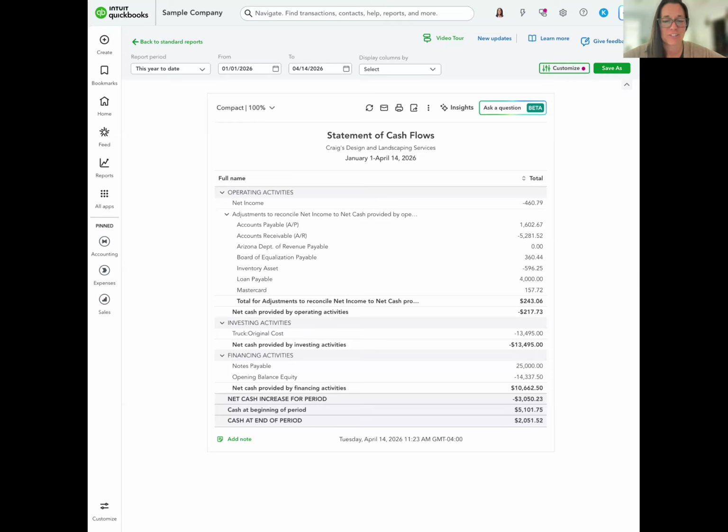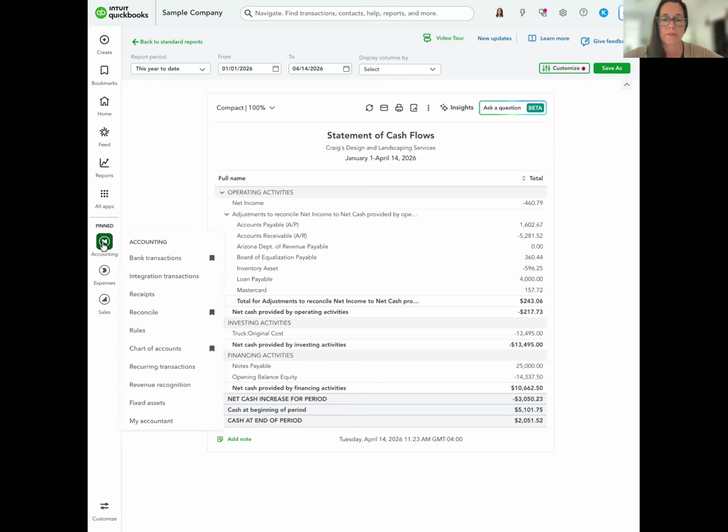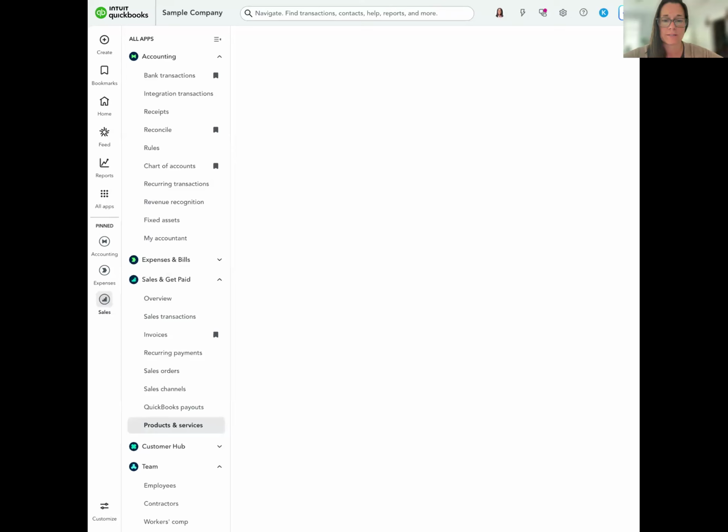Yep, Joseph says, in Virginia, there's no sales tax for services, but for physical product sales, how does that affect the software? Yep, so you can turn sales tax on and off for each of your products. We're going to talk about this again in 201, but I'll show you. So when you're creating invoices, you'll create products and services for those invoices.